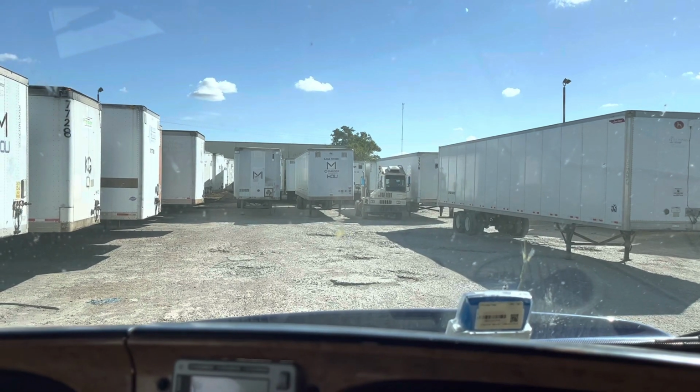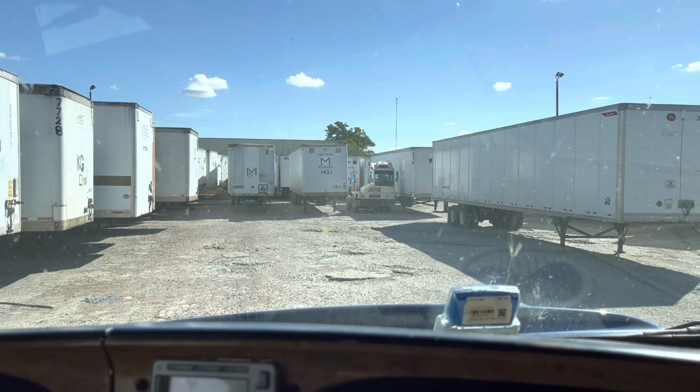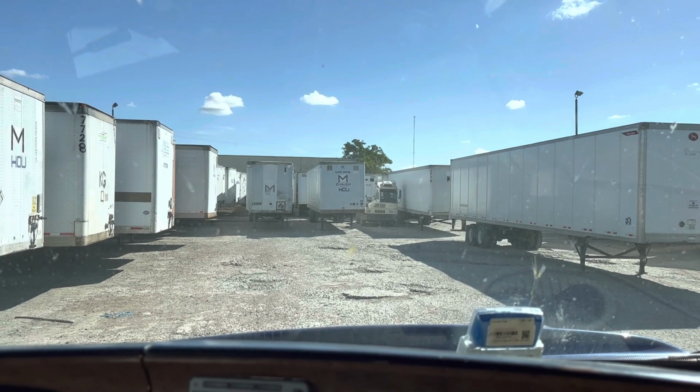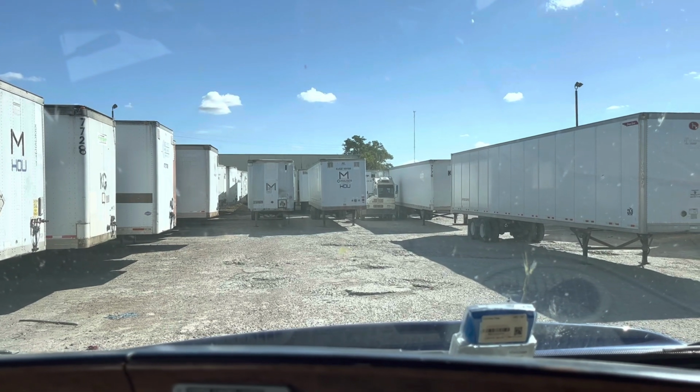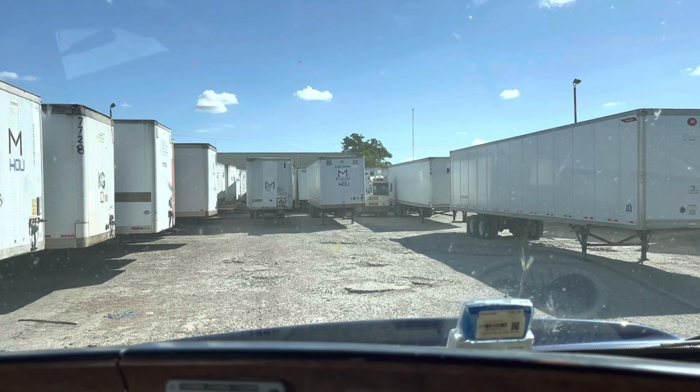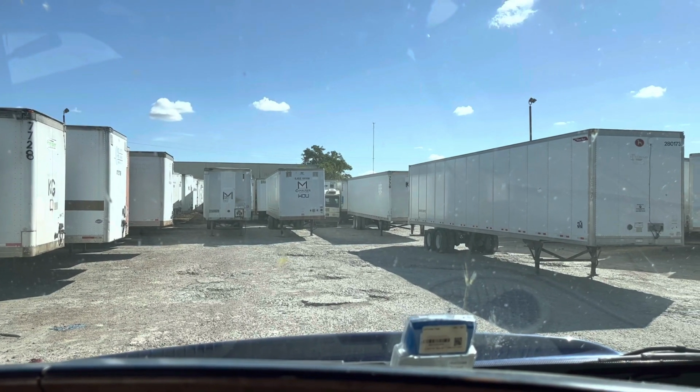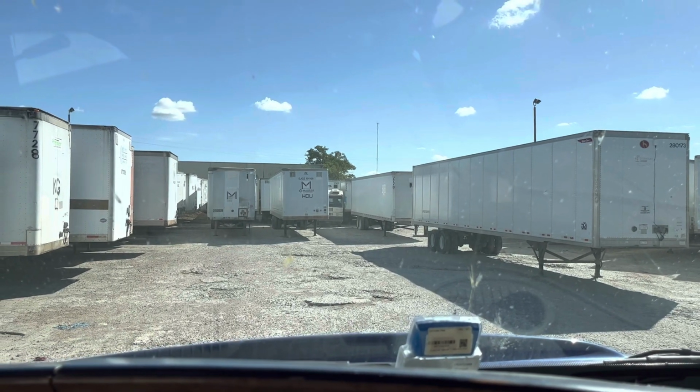This is called poor management on somebody's end for ordering too many trailers or having too many trailers or something like that. I don't know. Crazy.